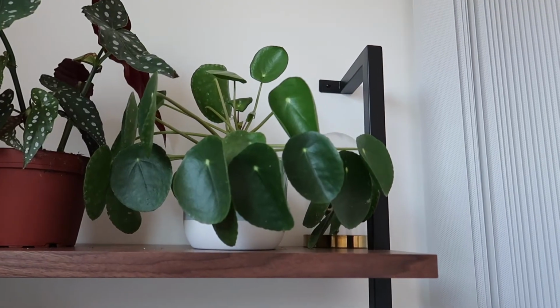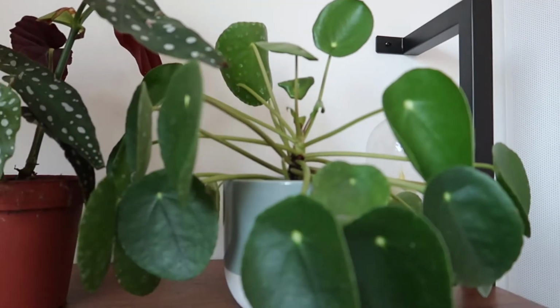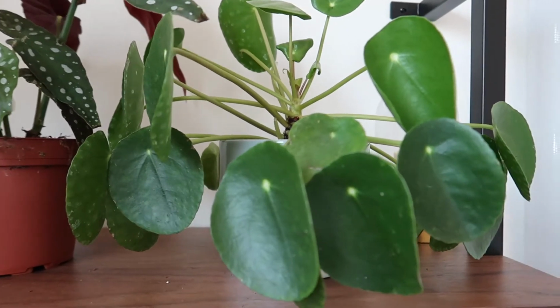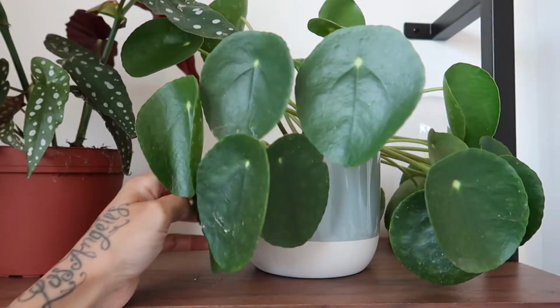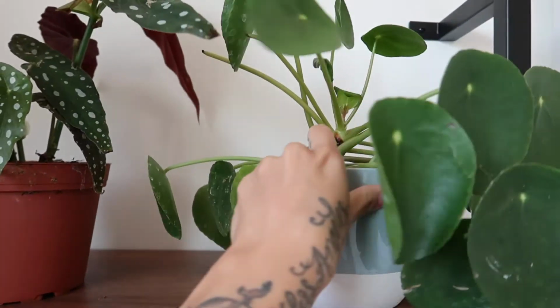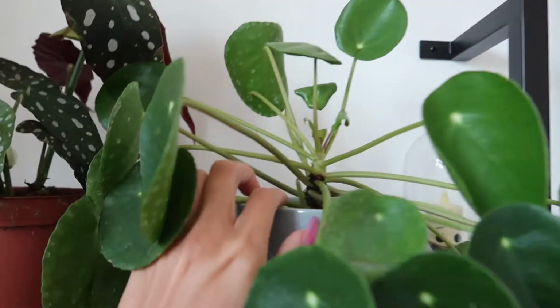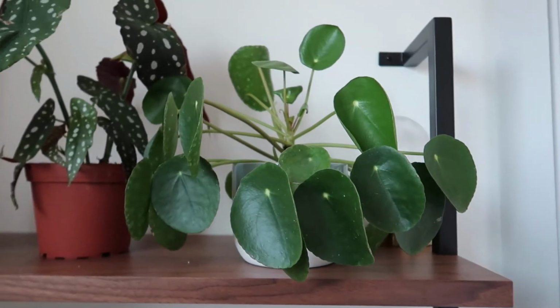Right next to her, I have my Pilea peperomioides, and this one I recently got at Trader Joe's. I don't know if you guys have seen my Trader Joe's plant haul video, but I will link it right here. I love this one just because, I need to clean the leaves, they're really dirty, but she's just super full, and she's got a ton of new growth in the middle right there, as you could see. She did have some pups that I already removed and created propagations that I'll show you guys soon, but yeah, I love that.